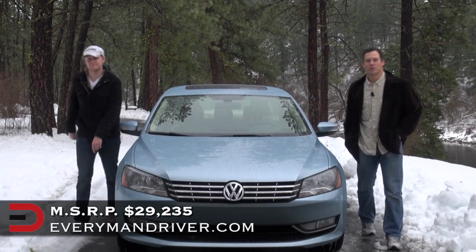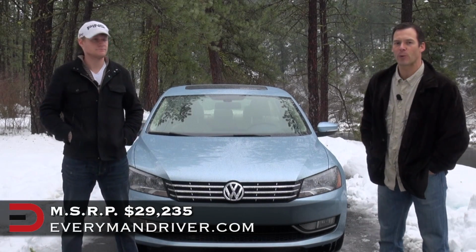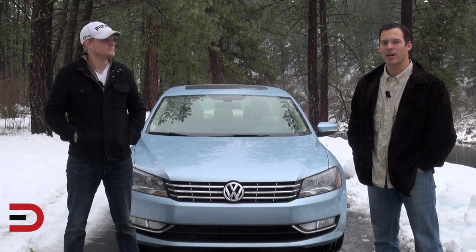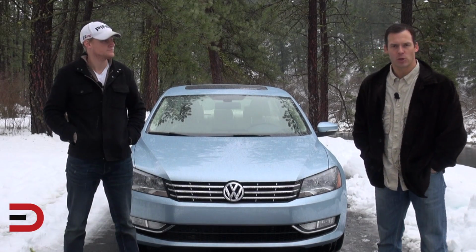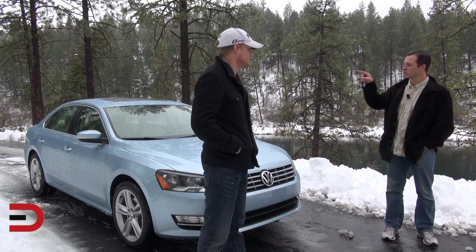So the MSRP on the 2013 Volkswagen Passat SE with the sunroof is just under 30 grand. If you want some more luxury and a few more bells and whistles, go for the SEL. That'll cost you another 3 grand. So on the Everyman Driver ownership scale of 0 to 72 months, Alex, how many months would you recommend this vehicle for?